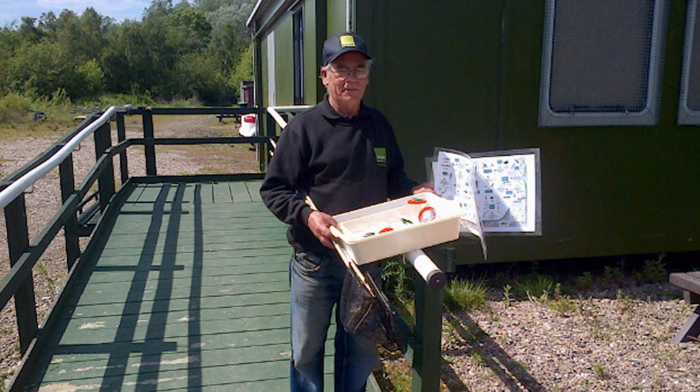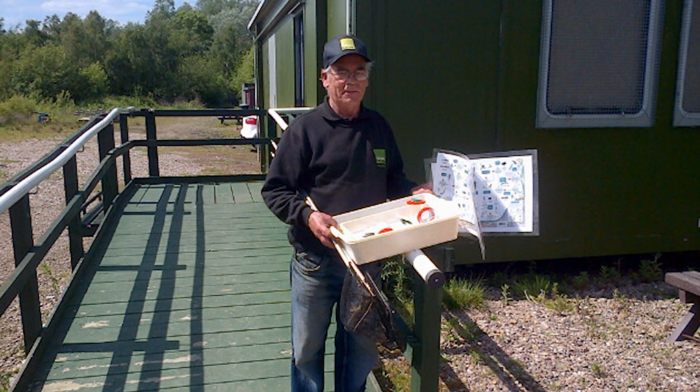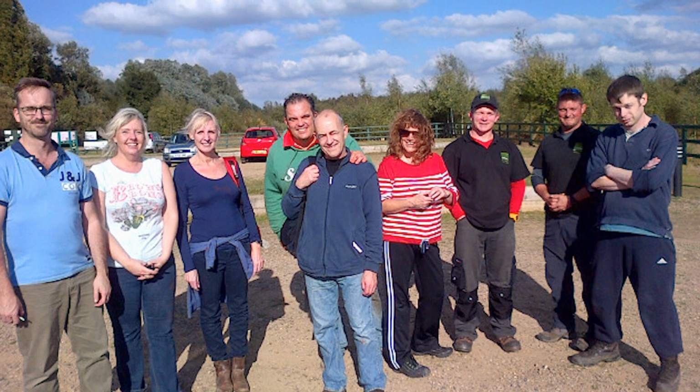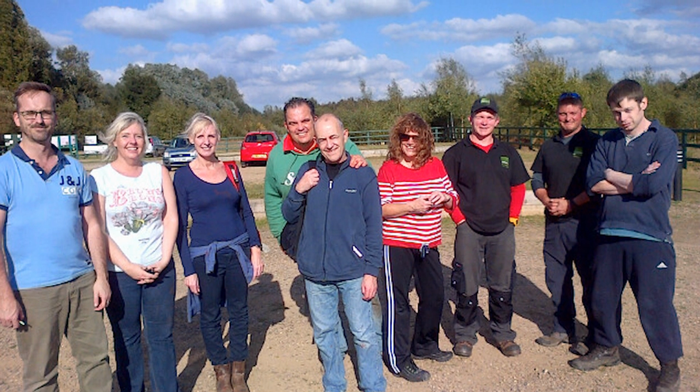Through the school holidays we have bespoke events like pond dipping and bug hunting, geocaching, treasure hunts, all those kind of things that the hook is there to try and get more people to come and understand about the moors, and it's good fun too.